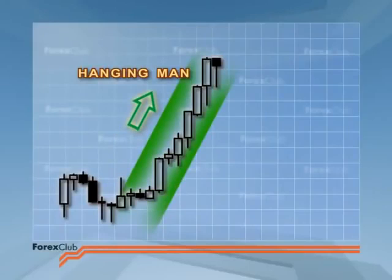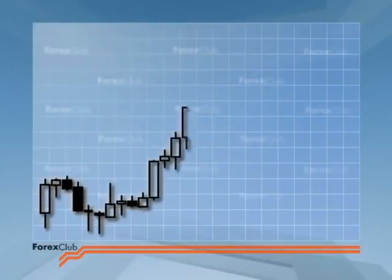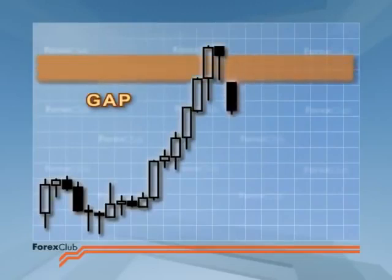Nevertheless, we can take it as a wake-up call. If the next candle opens below the hanging man's body, those who had bought within the body of the hanging man would be left exposed and in danger of finding themselves in a far worse position. A gap is the traditional confirmation of the hanging man's reversal signal, and the wider the gap, the more emphatic the confirmation.